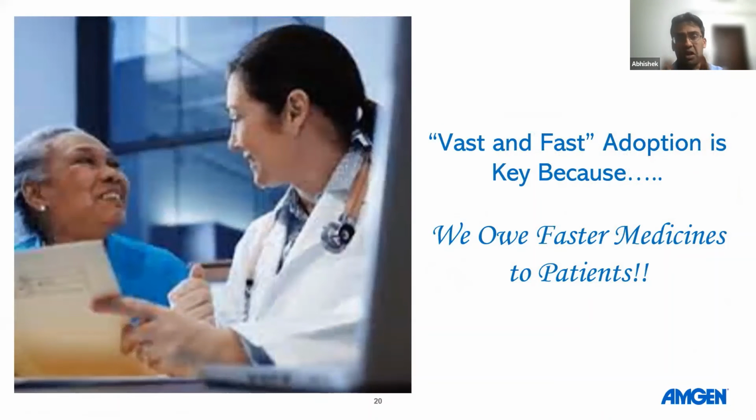And I really want to put the point across that it's important for the biopharma industry as a whole to adopt this model vastly and rapidly, because we who belong to this industry owe faster medicines to the patients who are waiting to get these drugs and improve their quality of life.